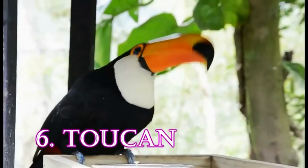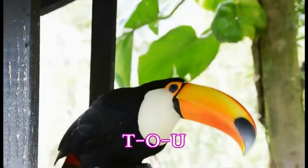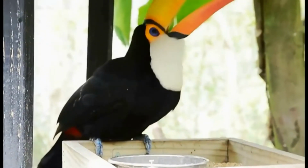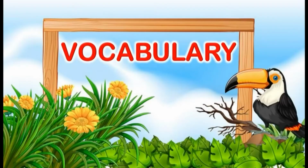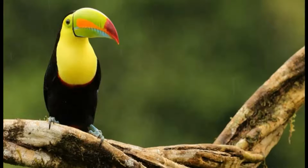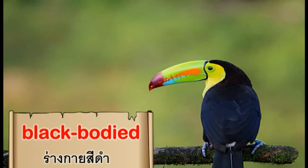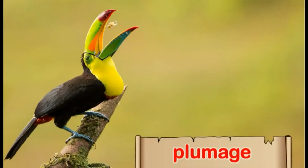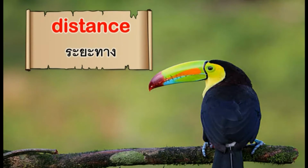Six. Toucan. T-O-U-C-A-N. Toucan. Vocabulary. Bill. Black-bodied. Plumage. Distance.